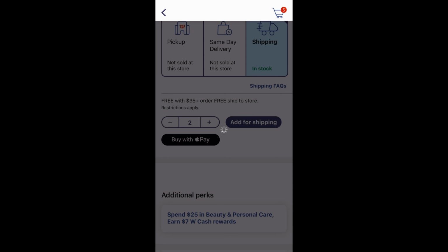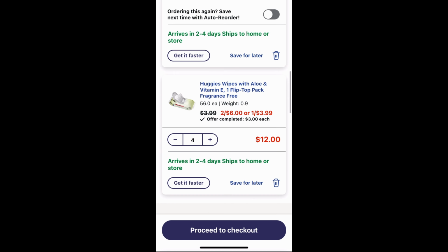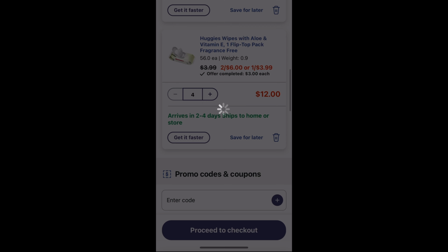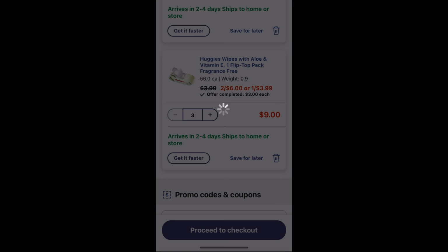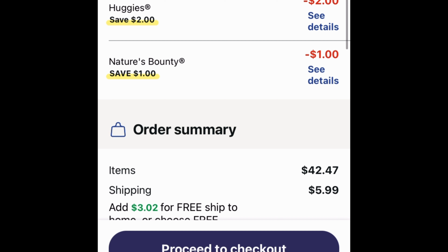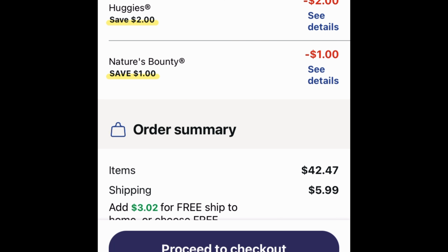So what you wanna do is add the item to your cart. I'm adding 2, as you guys can see, and then I'm gonna go over to my cart. Now when I get over to my cart, you're gonna notice I have a whole bunch of items there, but I had already added 2 just to verify that those coupons were there. But you want to add the number of items that the coupon is supposed to attach to. So in my case, I wanted to attach to 2 of the products, and as you can see here, there it is, $2 is attaching to those products. Typically when I click on that, it doesn't show me anything, but that's how you find that.